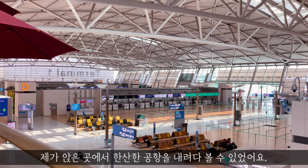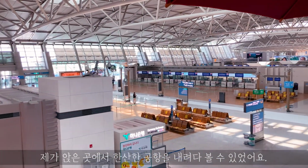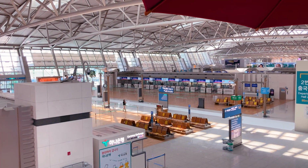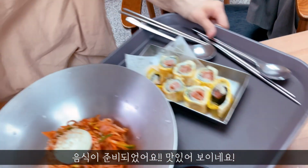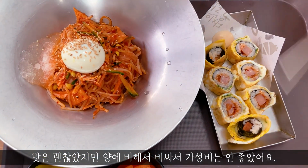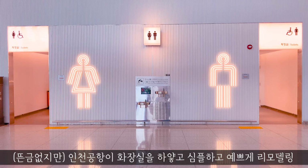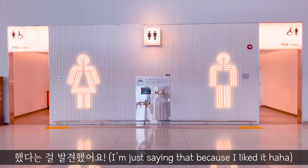From where I'm sitting, I can look out at the quiet airport. The food is ready. It looks yum, but it was a bit expensive, so it was not really good value, but it was good. I found out Incheon Airport remodeled all the toilets more as white, simple, and pretty.